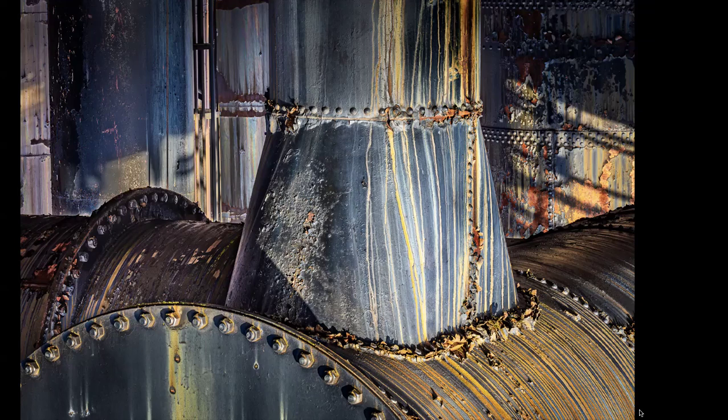But I like the colors and the stripes here, and it gives you a sense of the overall effect that weather has on a huge steel furnace.